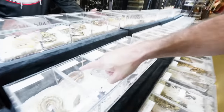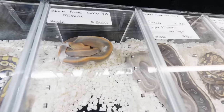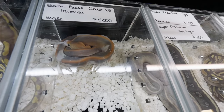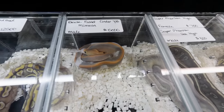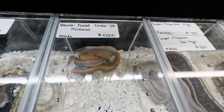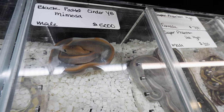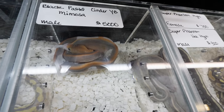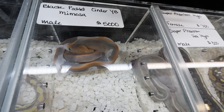All right, look at this. Black pastel cinder yellow belly mimosa. Ooh, what is a cinder? Cinder is when you just char the outline with like a Bic lighter. We can't leave your audience hanging with what a cinder is here. Oh yeah. What is a mimosa? Well, what is a cinder? I don't know. Cinder's gonna be part of the mahogany. Part of the mahogany. So not quite a mahogany, but it's in the same. It's like a lelic to mahogany. Kind of, maybe.